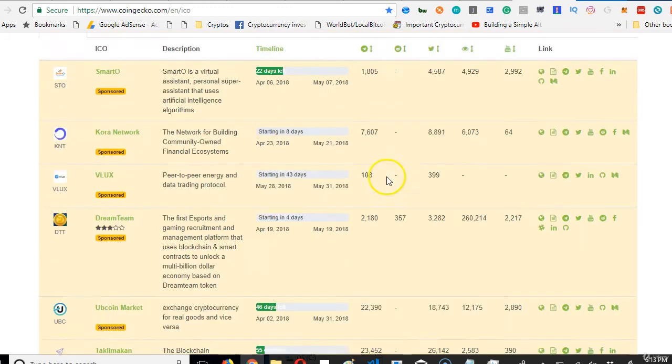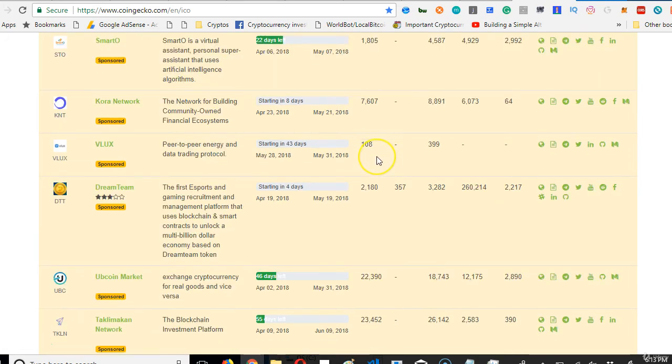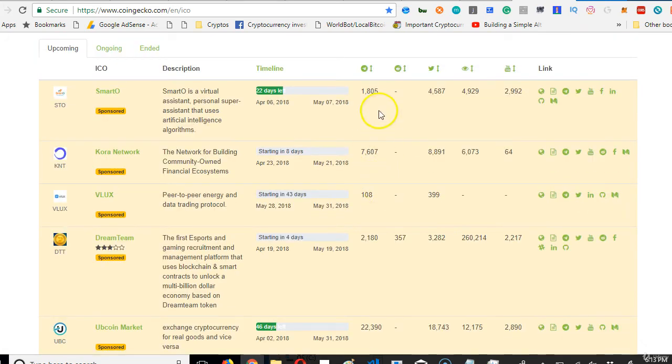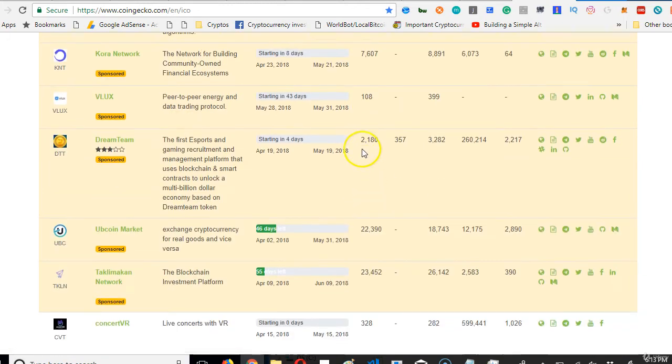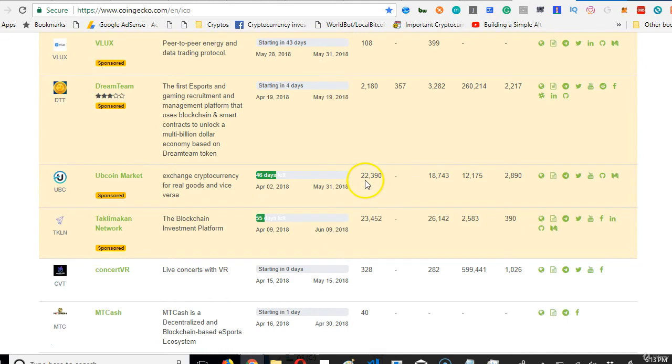So basically, when I want to check out ICOs, I look for ICOs that have a large Telegram following. That means they can control a lot of people. They have a good support base. So we're looking at this column. So this is 7,000. Okay, this is 2,000. This is 23,000. You see, Coin Market. This is a good candidate for us to check out. 23,000.